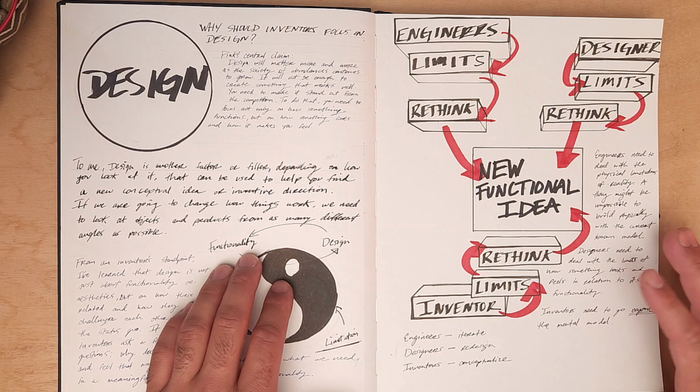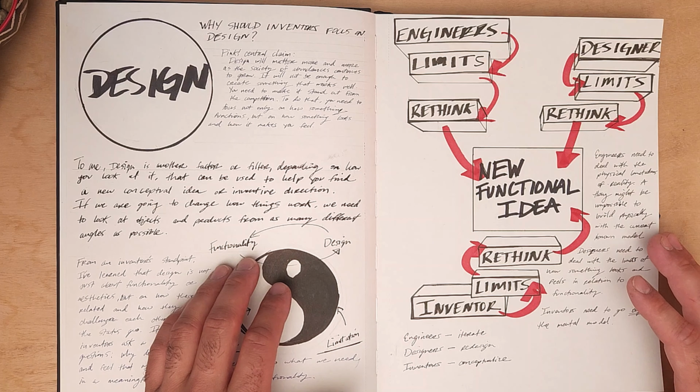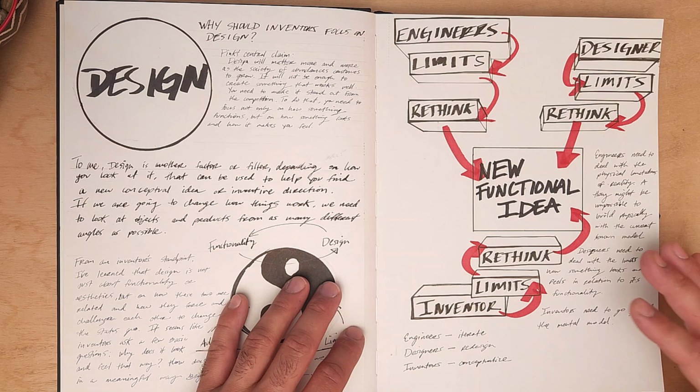In order to change the mental model and change how things work and invent new products, I think we're going to have to look at things from as many different angles as possible. The design of an object to me is just another factor that can lead us to new conceptual ideas and new inventive solutions.